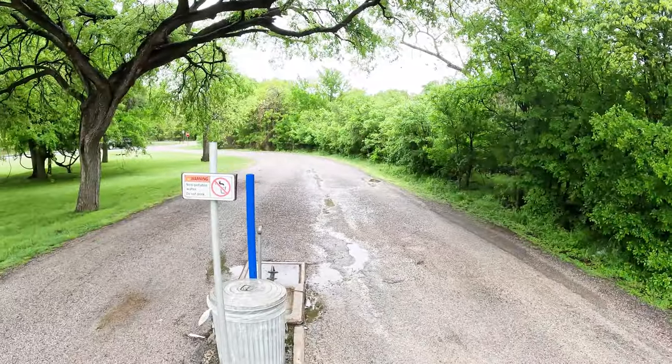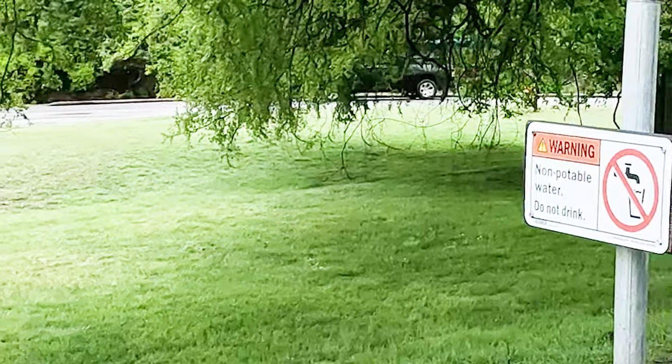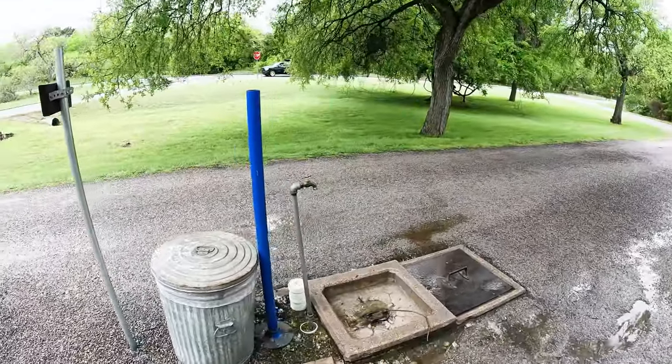All right, let's go see something. Let's go see some old stuff. So here at the dump station, there's nothing remarkable about the dump station other than that sign. And then there's the blue pole. Oftentimes the color blue is identifying potable water. And yesterday I saw someone filling their potable water tank with the black tank flush water. Don't do that.